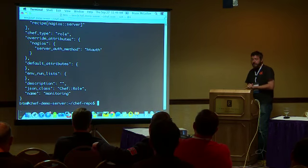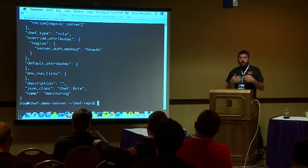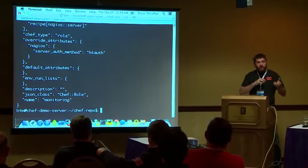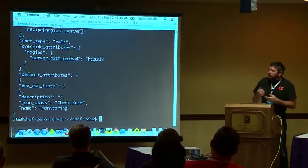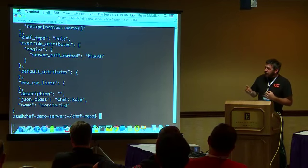Doesn't all fit on the screen. I was talking earlier about these different objects. Because Chef has this API, we send data to it in this JSON format. JSON's just a data format for being able to easily move information through the web over HTTP. And so this is what a role looks like in the JSON format.